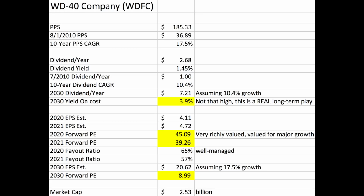So thankfully, the dividend payout ratio is not too high. There's room to increase it, especially as earnings increase. And I did another model here. I said, what if the earnings continue to grow by 17.5% for the next 10 years? Well, if they do, in 2030, the EPS will be $20.62.